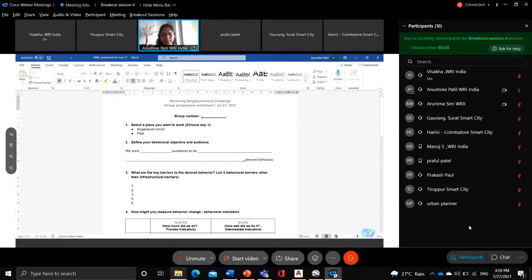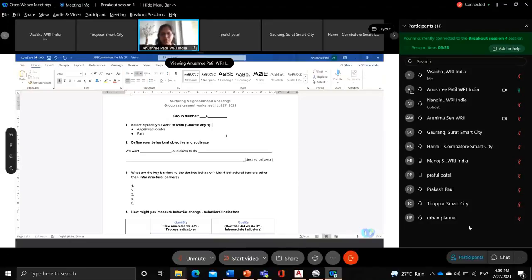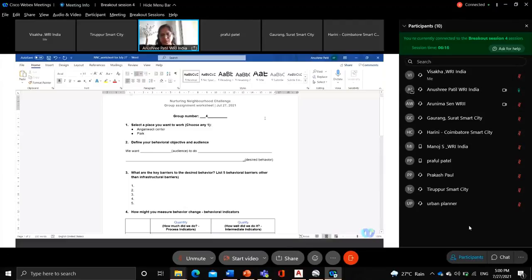So we can start with our group number, that is group 4. Since we have a mix of a few cities, maybe we can take up one city as a case and prepare this entire worksheet for that city, because this sheet is something we'll also be using as part of our proposal for this stage. We can either start with Tirupur or Surat. Prabhu sir and Gaurang sir, if you are okay with it, could we start with Surat Smart City? That way we can take this entire worksheet in reference to the Surat projects. So I'll start with Surat as the case example first.